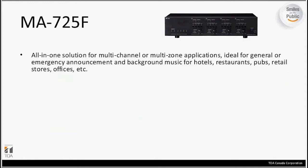The MA-725 is kind of the big brother here. It's a slightly different series that we've introduced as well, and this has just started shipping within the last couple of weeks. So these are all brand new products, but this is the newest of them. It's also the biggest, and it is the most all-in-one of the 3. So this is your all-in-one multi-channel solution for multi-zone applications, absolutely.